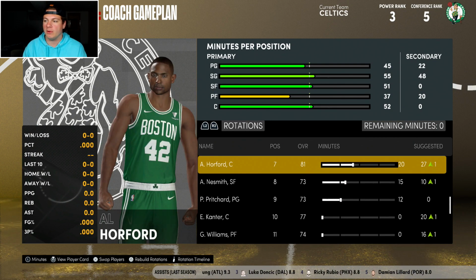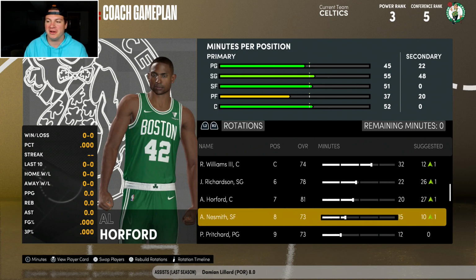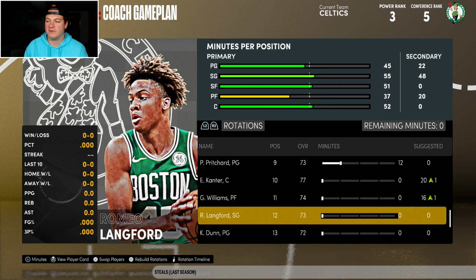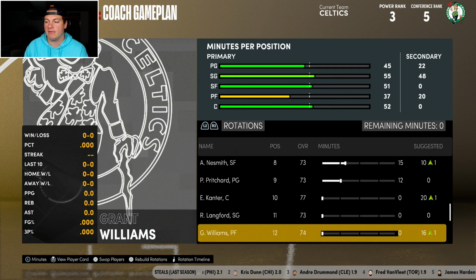And I know a lot of you are probably saying, hey, you can move Horford to the backup power forward or whatever, but Al Horford's not a power forward. He's just not. I'm sorry. I've actually had this debate with a couple people on Twitter before. Al Horford's not a power forward. He's just not. So I would also eventually like to get Romeo Langford some minutes.